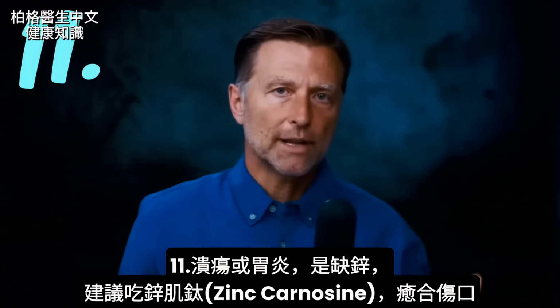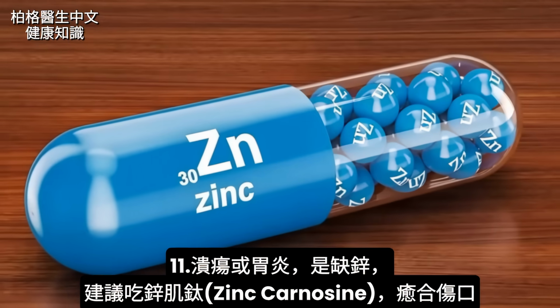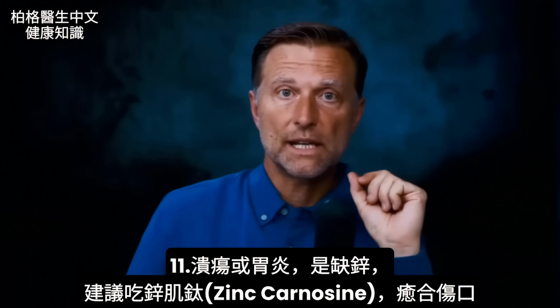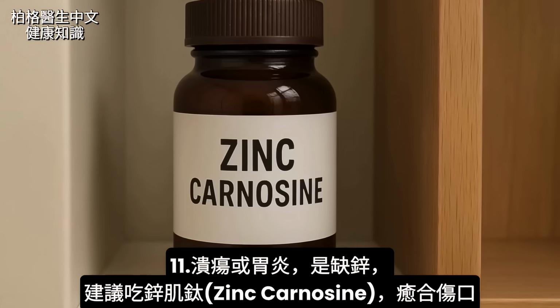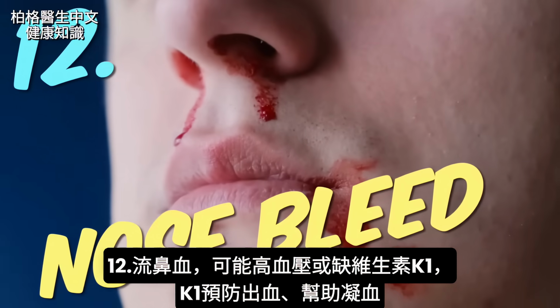It'll help you sleep. Number 11, ulcers or gastritis. Think zinc deficiency. And the best form of zinc for this condition is zinc carnosine. This type of zinc helps heal wounds. Right, next one is a nosebleed.